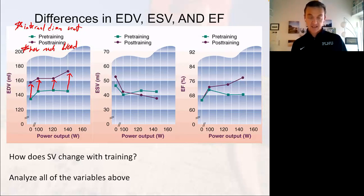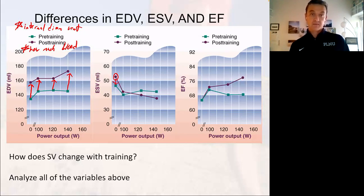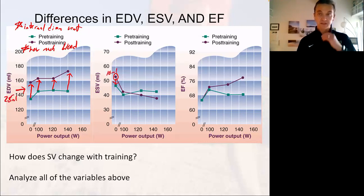What about ESV? ESV is what's left over in the heart after contraction. We see the post-training one in purple here. We see at rest that there's actually a little bit more left over than there was before training. But that difference between what's left over before and after training is much smaller than the difference we started with. That was about a 25 mil increase, and this is only about a 10 mil decrease. So we actually end up having more blood ejected. Stroke volume obviously still went up.